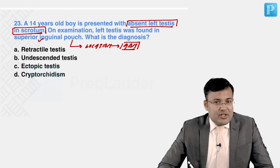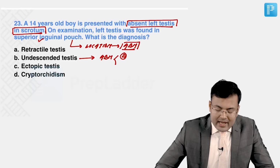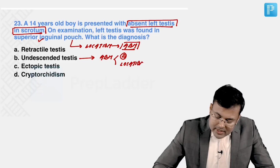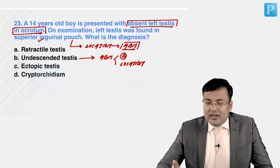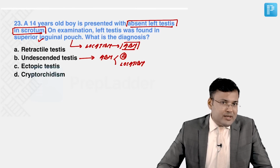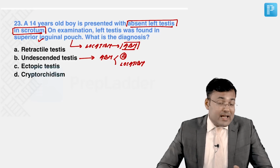Now, how to differentiate undescended testis from ectopic testis? In undescended testis, there is abnormal development as well as abnormal location. But the testis will be located along the path of descent, either in the inguinal canal or in the abdomen, or near the superficial ring or near the deep ring, right? This is the normal path of descent. If some other location is there, that is ectopic.